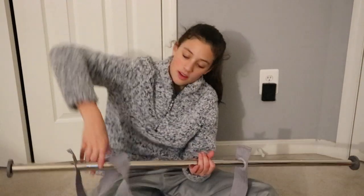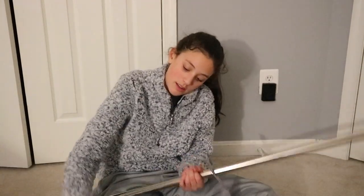It has these hooks so you can hook it to your bar, the bar that's up in your closet. I don't really know how to explain it. See you guys in a second, but it's gonna be 5 days, 4 days for me.